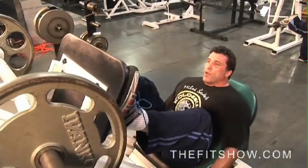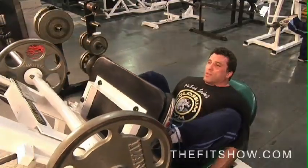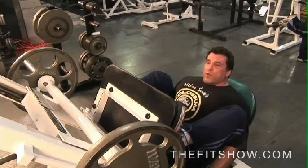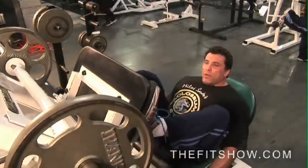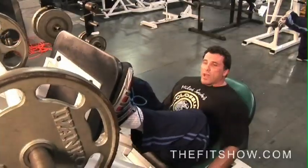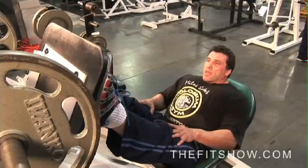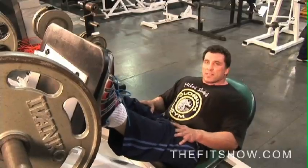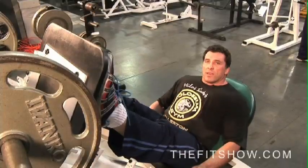So you really have to use the energy and effort to slow yourself down, which is the opposite of what most people do. So see here, I have to really contract every fiber of the quadriceps to be able to move the weight. Leg press, very popular exercise, you should do it. So let's get to work.